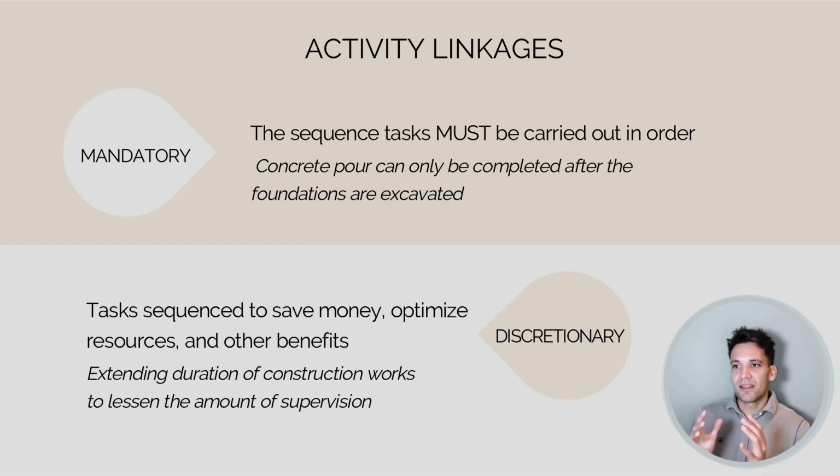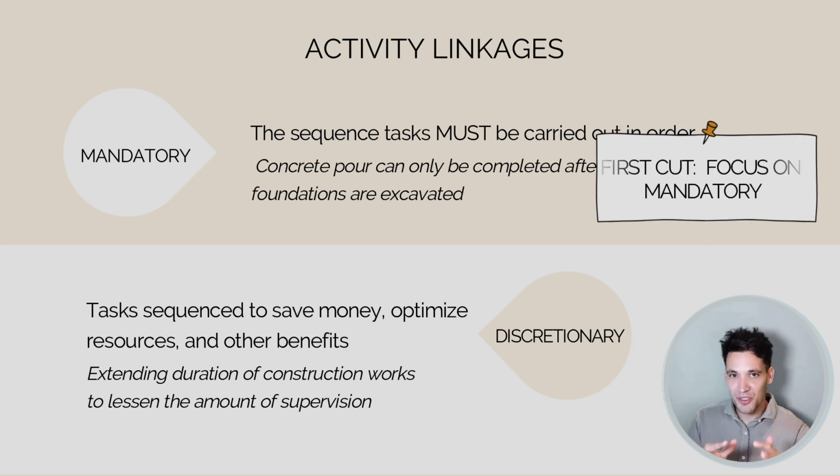And we've already spoken about the different types of linkages. Our mandatory linkages, what has to be done a certain way, and our discretionary linkages, choices we're making about how to sequence tasks. Now, my really strong recommendation is when you do your first cut of the schedule, just focus on mandatory linkages. Big mistake I see people make is they do both at the same time and it gets really confusing. When you do your first cut of the schedule, keep it simple, just do the mandatory task linkages.